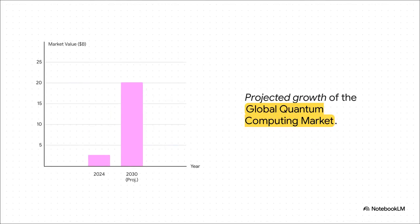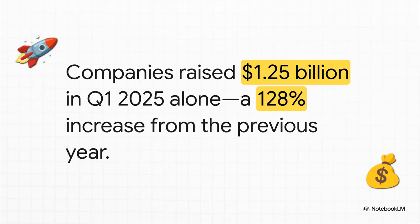And here's what that 42% growth actually looks like in dollars and cents. The market is expected to jump from just under $3 billion today to over $20 billion by 2030. I mean, think about that. That's a more than 7-fold increase in just a handful of years. It's wild. And this whole boom is being fueled by an absolute tidal wave of investment.